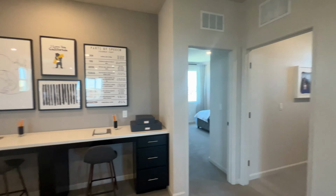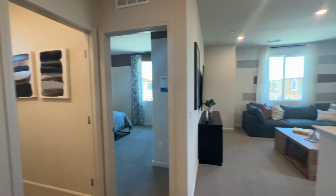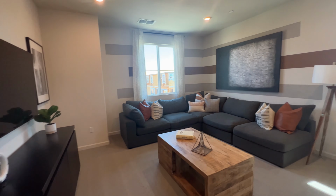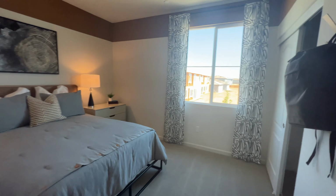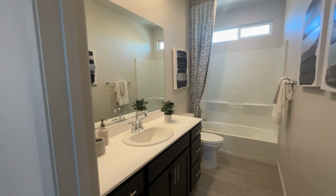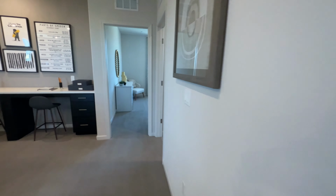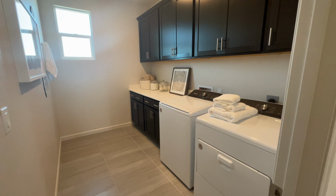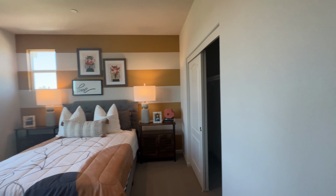So when you get upstairs, this is the landing area. Over here you have a loft. You have a bedroom. You have a full bathroom. This is the laundry room. Here's another bedroom. This one's actually a really good size bedroom.